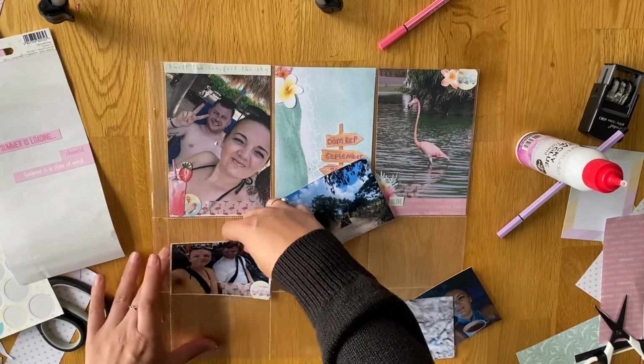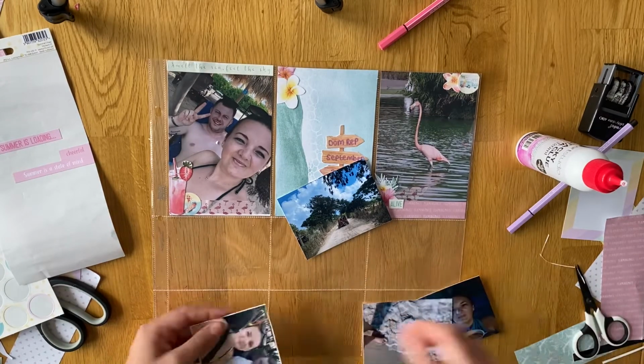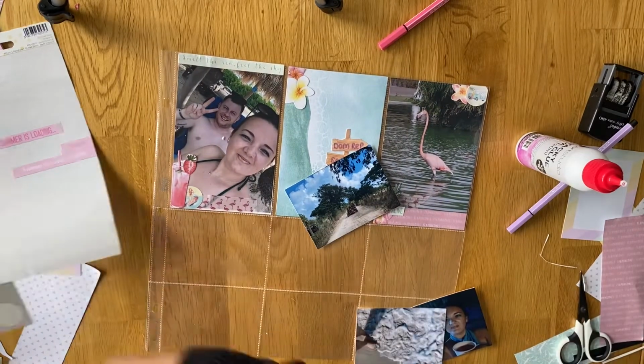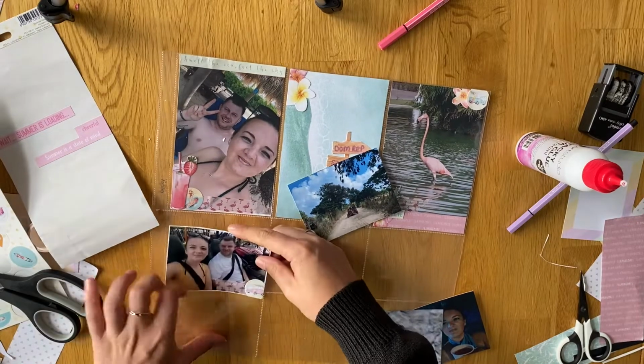Just put some washi tape along the bottom and a little round sticker, and I just keep it quite simple. So that's going to go in the bottom pocket because I decided to put a journaling card above that just to get some writing in about what we did over the holiday.